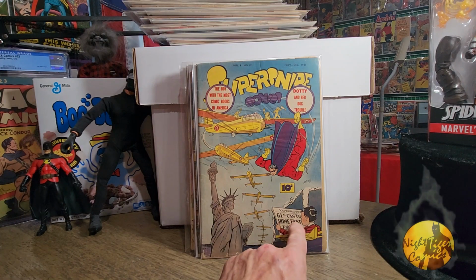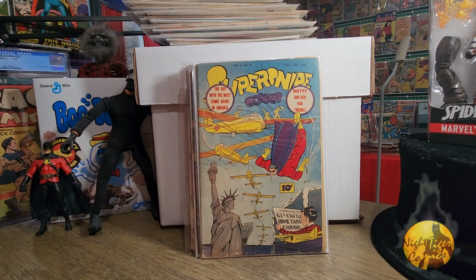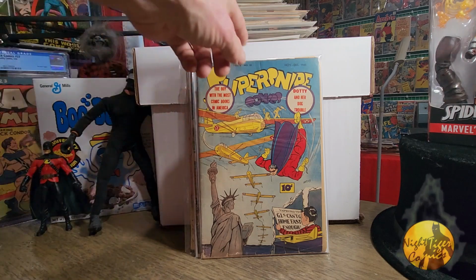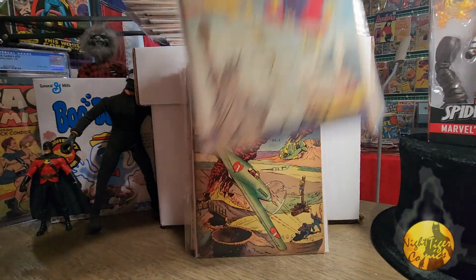So here you see GIs can't get home fast enough. And he is imagining that he's pulling all the planes back from overseas. Got your Statue of Liberty right there. So very cool. This is from November 1945, number 12.